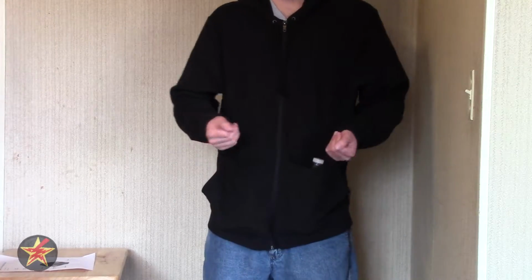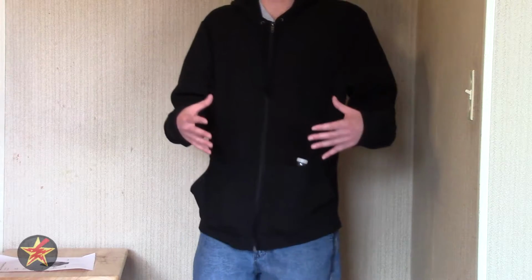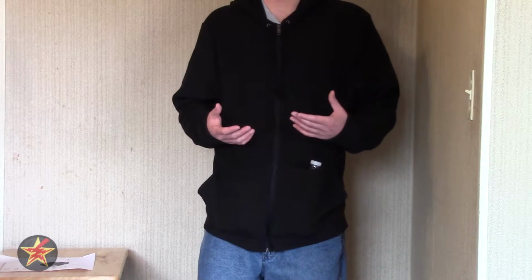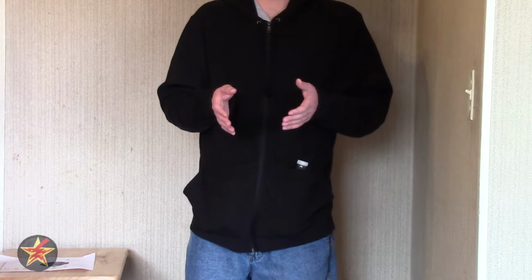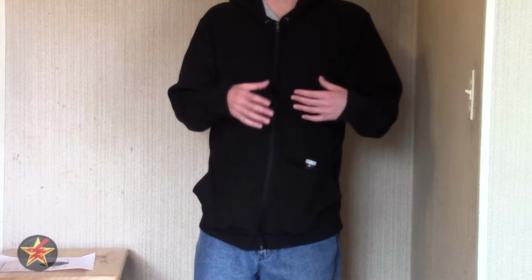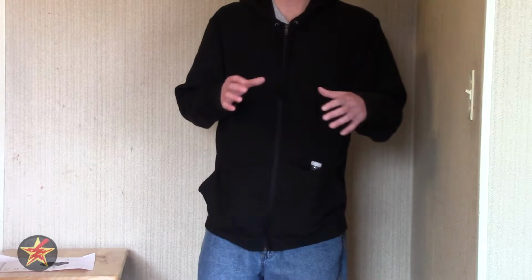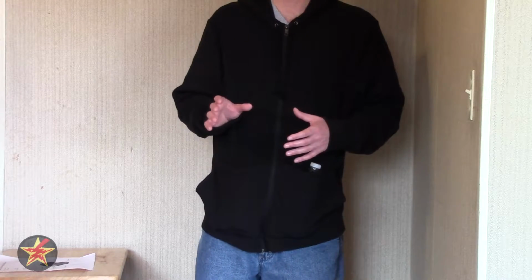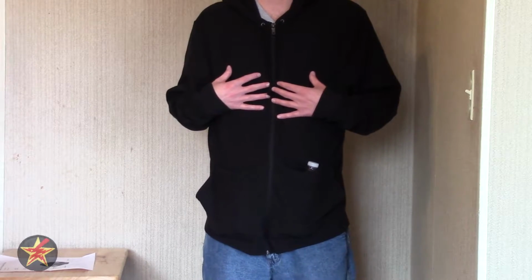Now, speaking of the micro fleece, it's warm depending on how you handle the cold. Now, it's a seasonal sweatshirt, so you're not going to be wearing it in the middle of the winter time unless you put a coat over it. However, at least for me, I was able to wear it 50 to 45 degrees is about the temperature that I could comfortably just wear this outside.